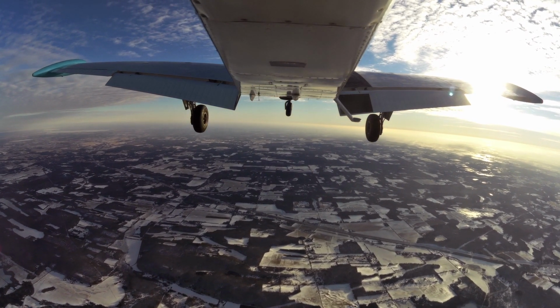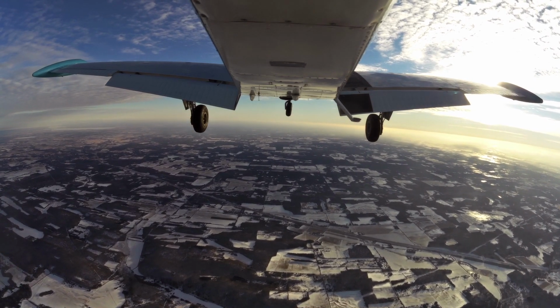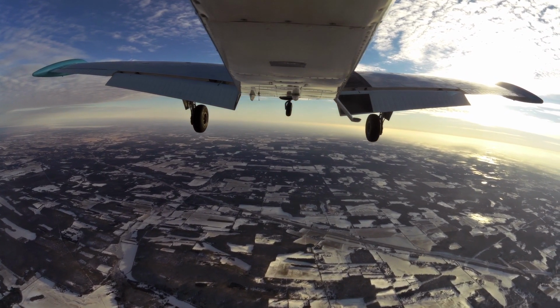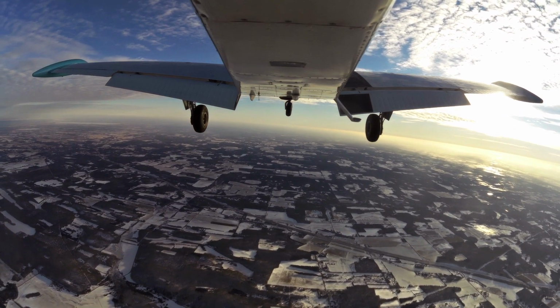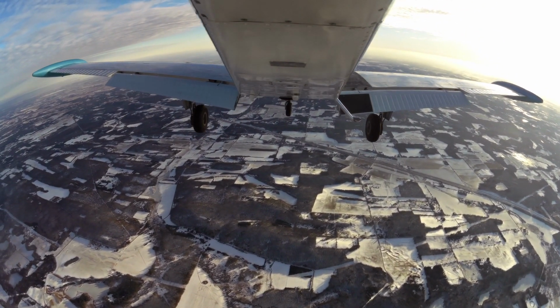You'll see a fair amount of chatter about the stall characteristics of the Bonanza, but I'd say it's more about power on or departure stalls than the power off or approach stall that we're seeing here. Power on stalls could obviously be a bit more sporty in the Bonanza, but I'd say that's more a result of the high power available more so than anything else.